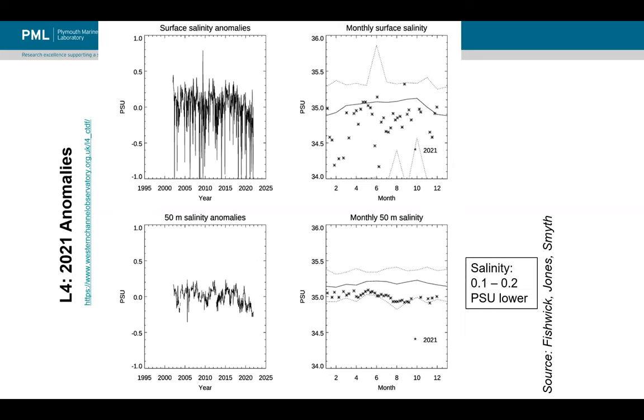What does it look like in terms of salinity? Well, again, you can see these pulses of less saline, fresher water at the surface, these lenses, and how this looks in terms of anomalies. And then you can see this drift downwards in the average salinity over the last year. So we've got progressively fresher. Need to look into mechanisms of why that's the case at the moment.